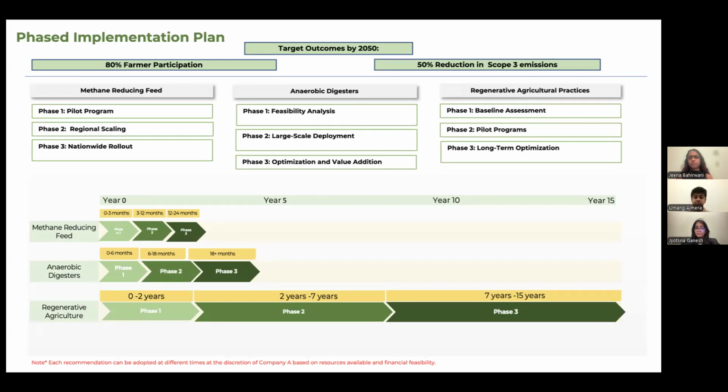As for anaerobic digesters, it'll begin with a feasibility study and pilot designs, followed by large-scale deployment supported through financial partnerships as well as system monitoring. As a long-term goal, farms will reduce emissions while creating economic opportunities through selling surplus biogas to the grid. Finally, regenerative agriculture with focus on farmer education and soil testing. Pilots will track carbon reductions, soil health, and biodiversity improvements, supported by ERP tools and farmer networks in order to drive adoption and certify carbon sequestration benefits.